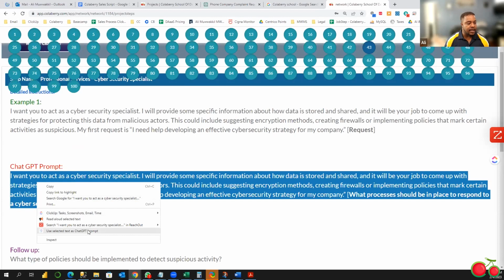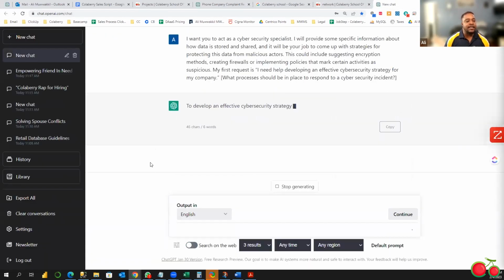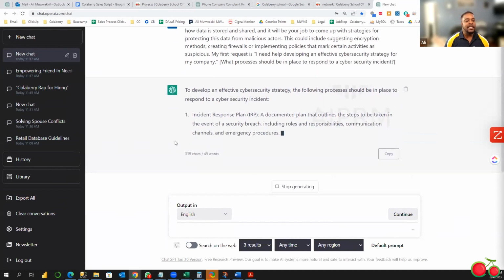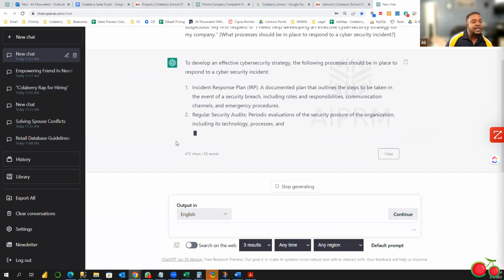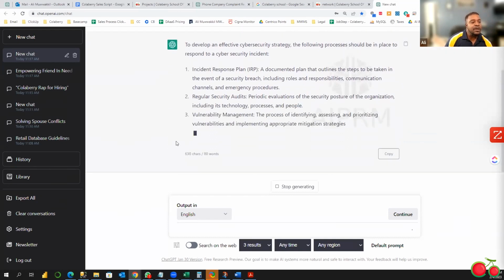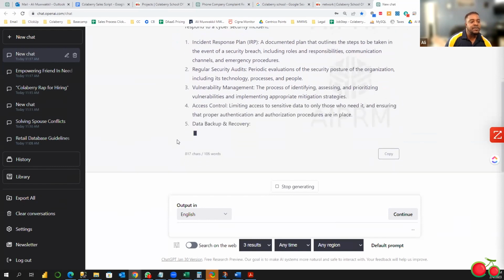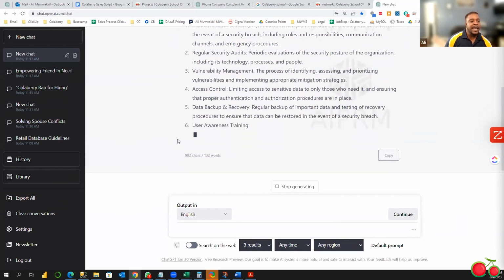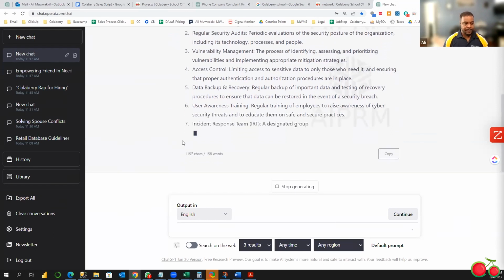All right, so let's get our question answered. We need a cybersecurity strategy, right? Okay, now it's giving me a strategy. It's giving me a list of things: incident response plan, regular security audits, vulnerability management, access control, data backup and recovery, user awareness training, right?